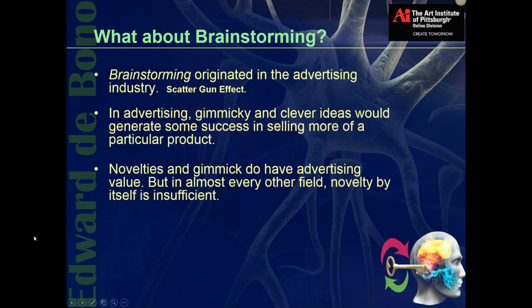And brainstorming, you might know this, originated in advertising, and people, for some reason, especially in industry, have adopted it and continued to use it. And that's where we get the scattergun effect. We sit in a room and everybody throws out some idea, and there's no structure to it. There might be a theme of some kind, and it doesn't really lead anywhere.